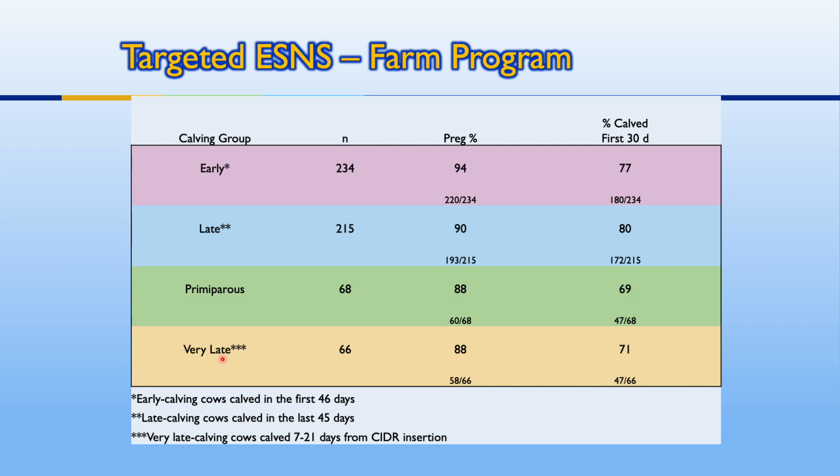And then what we termed our very late calving cows, which is actually as early as 7 days in some situations, but mainly 14 to 21 days after calving. Look at the performance of these 66 very late calving cows. It basically equalizes them, or puts them on an equal basis with your late calving cows and your early calving cows. We do not recommend you go in any earlier than 14 days, but it will work as early as 14 days after calving.